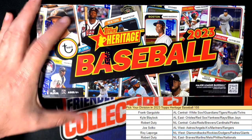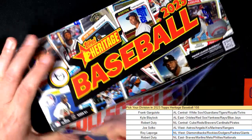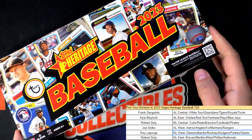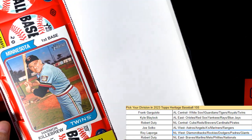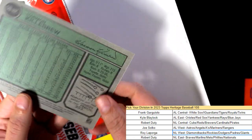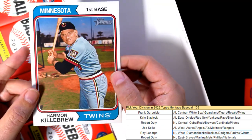Good luck. Let's do some heritage. I wonder what kind of box topper we get in this thing. What is it gonna be? Come on, big hit. Look at this. Oh, Harmon Killebrew, classic legend right there. Nice Harmon Killebrew.